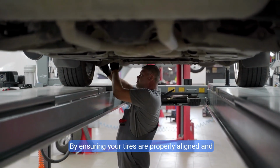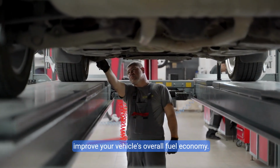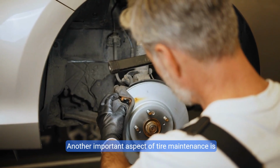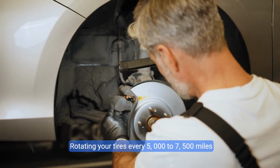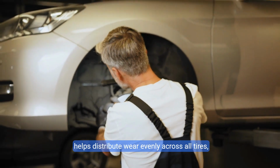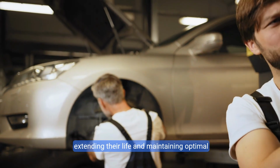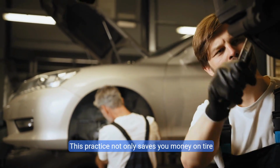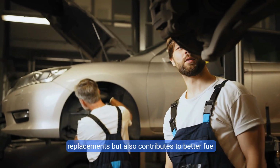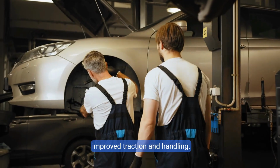By ensuring your tires are properly aligned and balanced, you can enhance their performance and improve your vehicle's overall fuel economy. Another important aspect of tire maintenance is regular tire rotations. Rotating your tires every 5,000 to 7,500 miles helps distribute wear evenly across all tires, extending their life and maintaining optimal performance. This practice not only saves you money on tire replacements, but also contributes to better fuel efficiency, as well-maintained tires provide improved traction and handling.